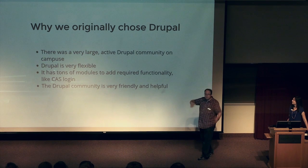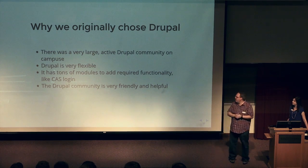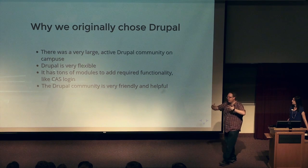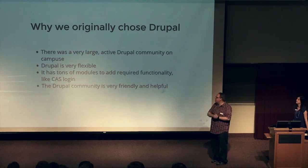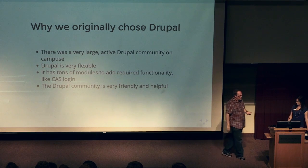The actual larger Drupal community is really friendly and very helpful. I've been to three DrupalCons now. I always come away having met people that can help me out with things, new perspectives, new modules, new information. It's always a really positive thing.